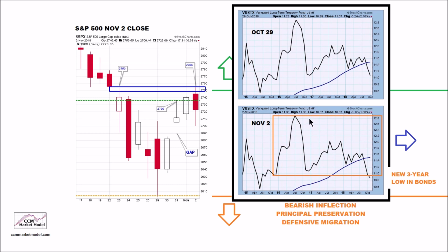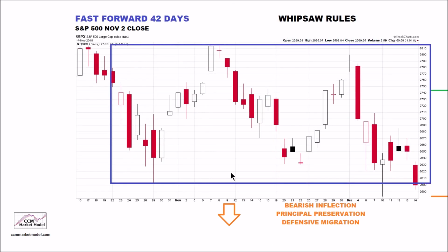Don't really see any problems with the read here. The basic assumption on the whipsaw situation here was that it wouldn't be surprising from this point forward to see the market go sideways and consolidate with a lot of head fakes. Well, if we fast forward 42 days, what we anticipated is basically exactly what happened. Don't really see any major problem with the concept of a whipsaw rule. How it was implemented within the bigger picture could be a problem, and we'll get to that. But the basic expectations here, fine, no major problems with that.